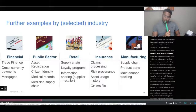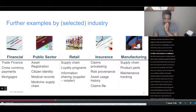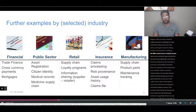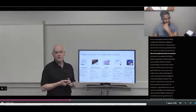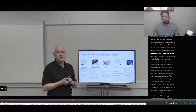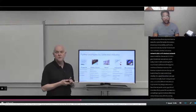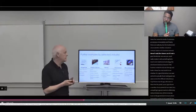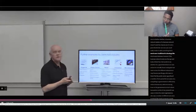And a lot of the time our team gets involved in talking to either end customers or the IBM account teams or industry teams about what constitutes a good blockchain use case. And we effectively come back to these four powerful words of consensus, provenance, immutability, and finality. Those are really key, but the fundamental one is whether a business network exists. So if a business network doesn't exist, the chances are it's not a good blockchain use case. You could really render it with something much more traditional like a distributed database. However, if a business network exists, we then look at these four test words to see whether it's a good blockchain use case.